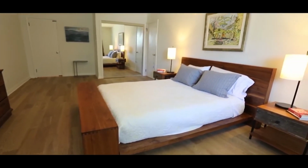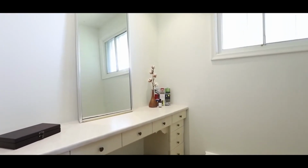A large master suite with built-in hers makeup dresser and ensuite.